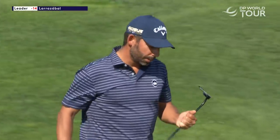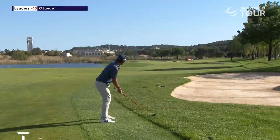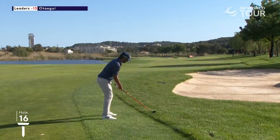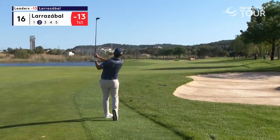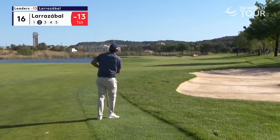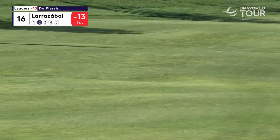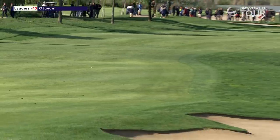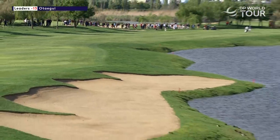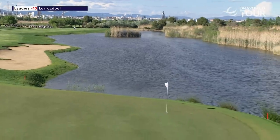Good try. Yeah, you wouldn't have bet against him holding that. Whew, this par five. He was just trying to gouge it out there, wasn't he, with that hybrid? I think he wasn't really thinking about the green, especially with where the flag is. It looks like it's out on a raft in the middle of the lake there.